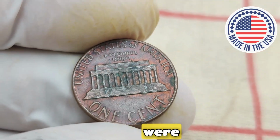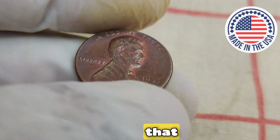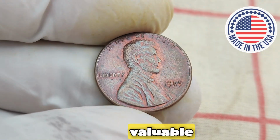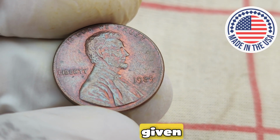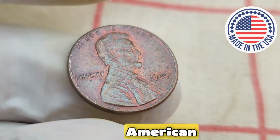Similarly, coins that were mistakenly struck on copper planchets instead of the zinc-coated steel that was standard after 1982 are extremely rare and valuable. These mistakes were not intentional but happened due to the complexity of coin production, and they have given collectors some of the rarest and most exciting finds in modern American coinage.